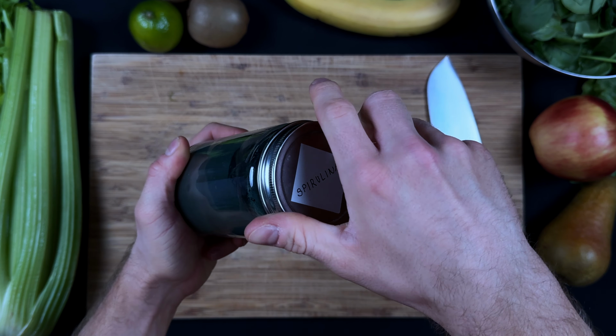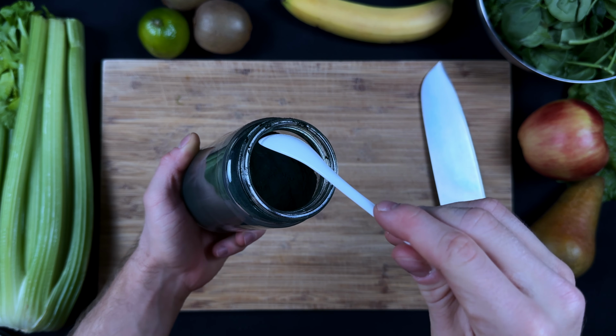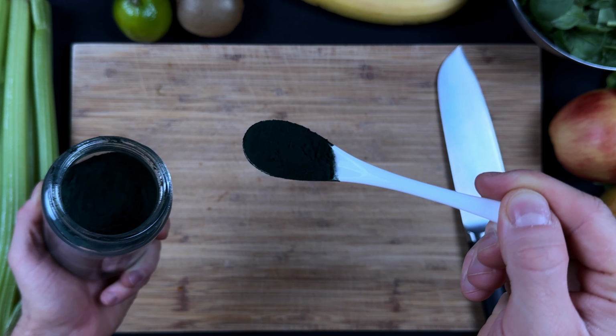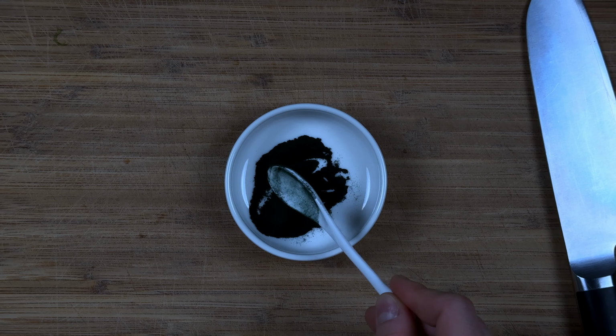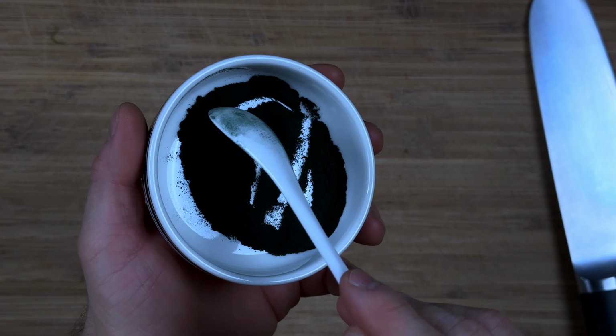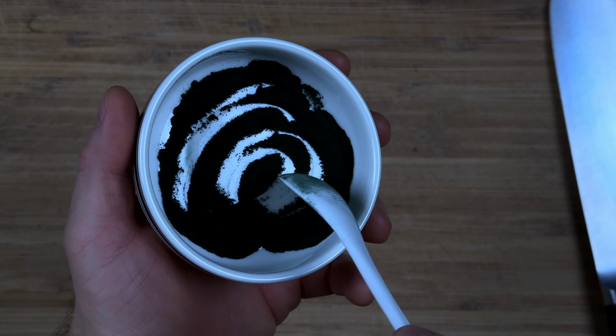Spirulina is often considered one of the most nutrient-dense superfoods available. It contains protein, iron, magnesium, B vitamins, chlorophyll, and a variety of antioxidant compounds. One of its most unique components is phycocyanin, a powerful antioxidant pigment that gives spirulina its deep blue-green color. These nutrients help support overall wellness, energy production, and the body's natural defense systems. While no ingredient can magically transform your skin, spirulina can be a valuable addition to a nutrient-rich lifestyle that supports healthier-looking skin over time. If you're new to spirulina, start slowly because the flavor can be quite strong.